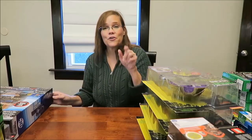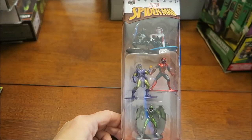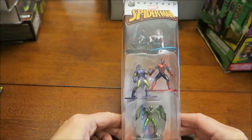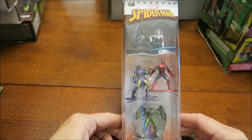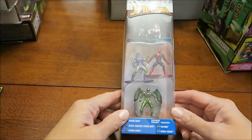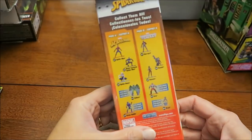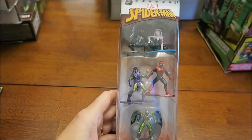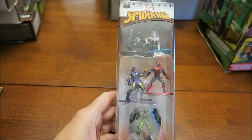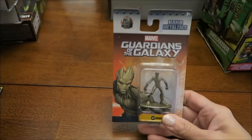So now I'm going to turn you around and I'm going to show you the rest. Okay, this is the first set. It is Marvel Spider-Man, and you get 1, 2, 3, 4, 5 characters in here, and it tells you the name of the characters at the bottom, but I'm not even going to name all these because you will see that we have a lot of sets to get through. So I don't want to start naming names.